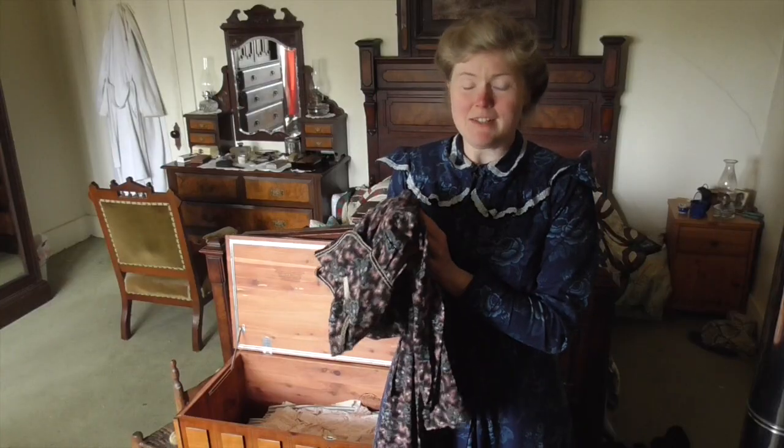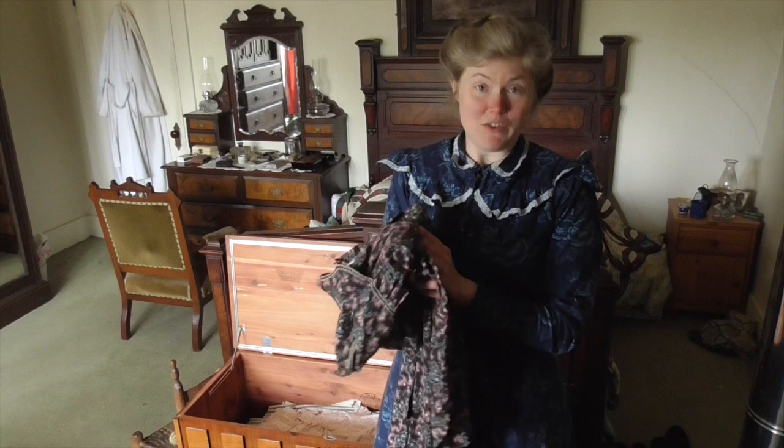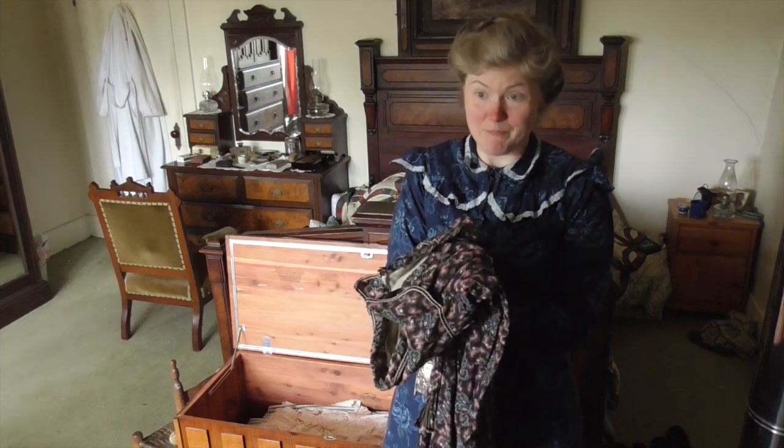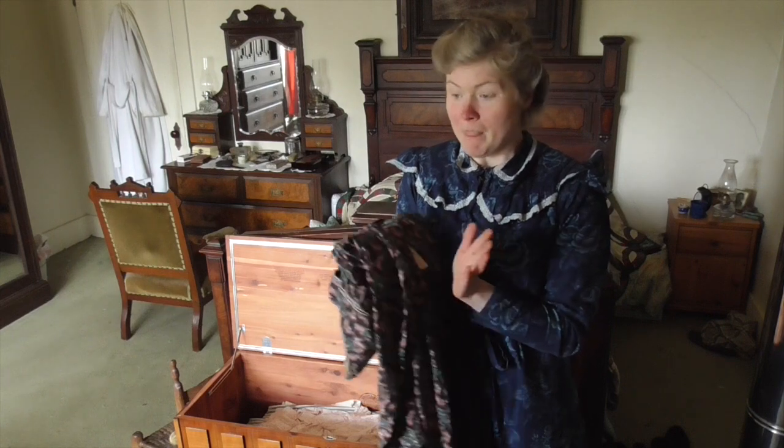Another thing about it not being fitted means that they could be one size fits all. This is one of the very first one size fits all women's garments in the 19th century.